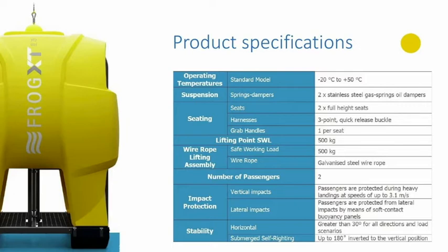Important also to highlight the use of harnesses in these types of carriers, which will prevent passengers from falling off the carrier. And also the two stainless steel gas springs, oil dampers, that will also increase the protection of passengers during heavy landings.